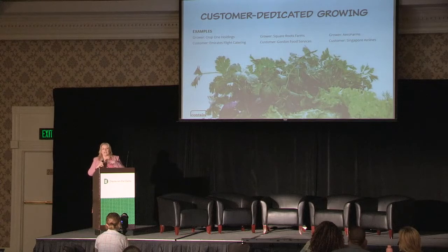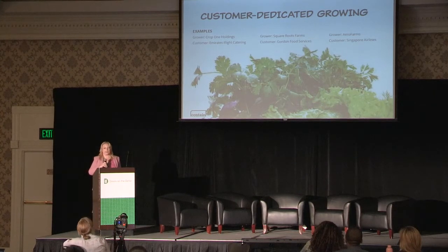The other model is one that was kind of derided by the industry from the get-go, which is Square Root's model. Square Root's model is: we will take 10 folks who want to become farmers. We will teach them how to farm in 6 weeks, and they will grow in their own container farm on our 10 container farm campus.